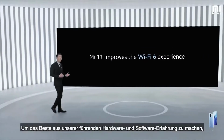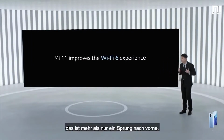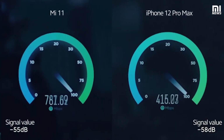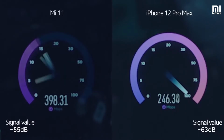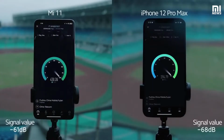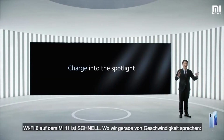To make the most of our leading hardware and software experience, Mi 11 improves the Wi-Fi 6 experience. Wi-Fi is an area of constant focus and innovation for us. And this is more than your standard incremental leap forward. Wi-Fi 6 on Mi 11 is fast.